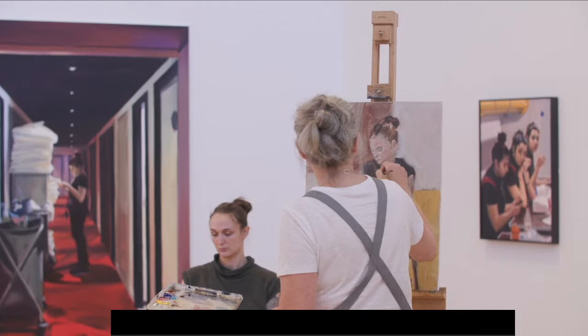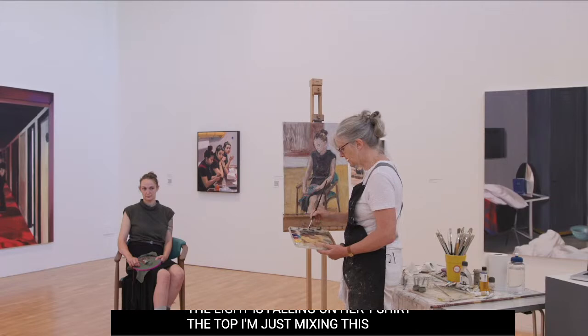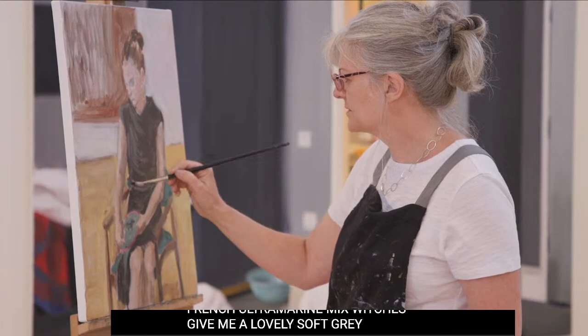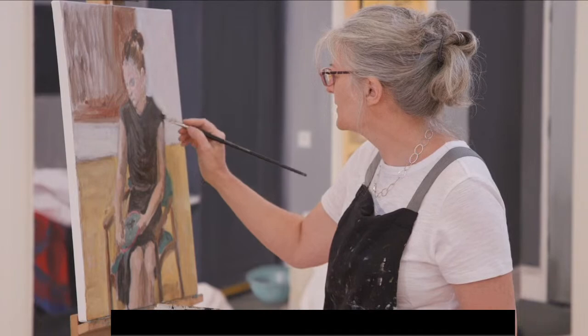And this is just picking up where the light is falling on her t-shirt, her top. So I'm just mixing this mixing white into the burnt umber and French ultramarine mix, which is giving me a lovely soft grey on her top there where the light's falling. And there are creases sort of going across it. Some light over here as well.